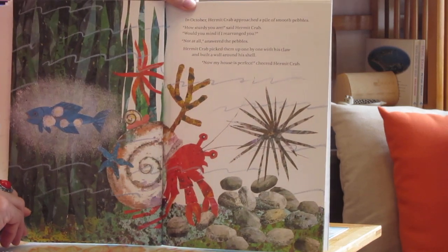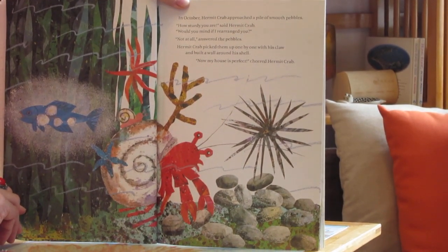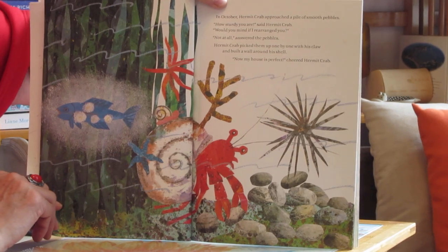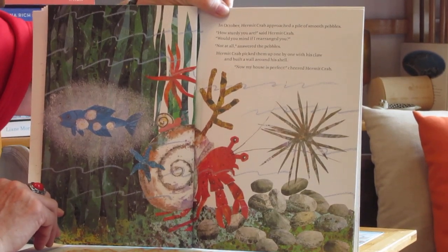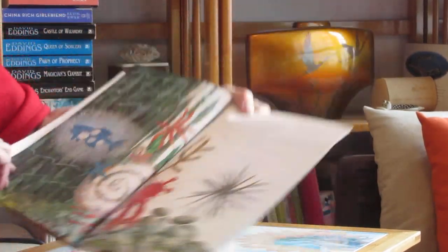In October, Hermit Crab approached a pile of smooth pebbles. "How sturdy you are," said Hermit Crab. "Would you mind if I rearranged you?" "Not at all," answered the pebbles. Hermit Crab picked them up one by one with his claw, and he built a wall around his shell. "Now my house is perfect," cheered Hermit Crab.